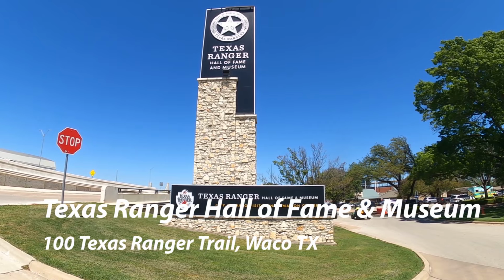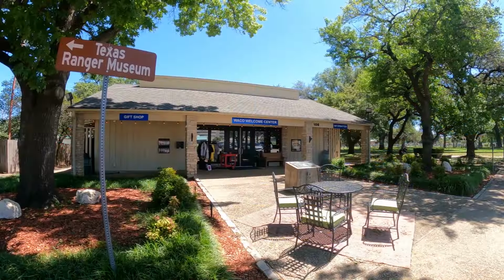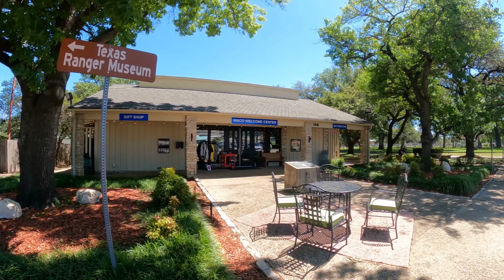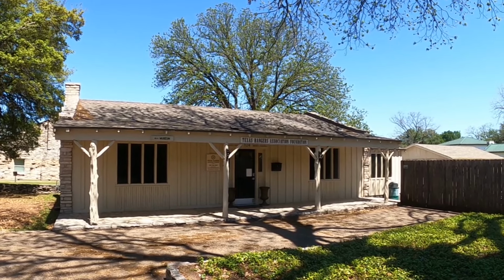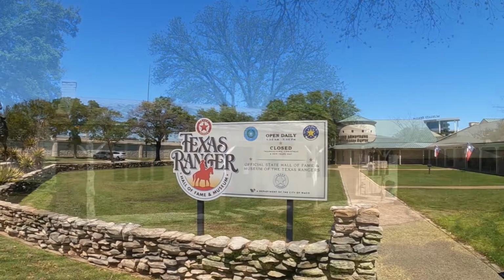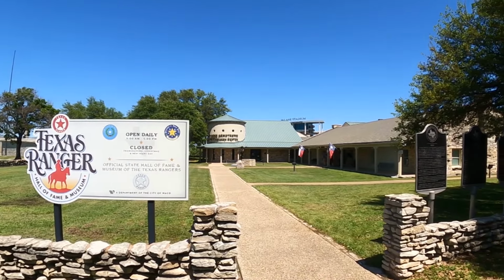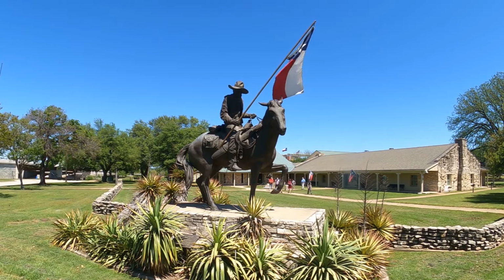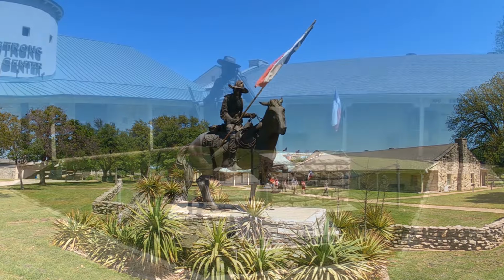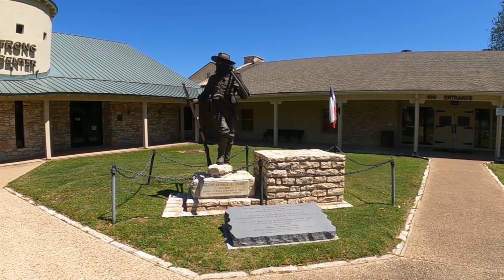Next up, we're into Waco, Texas, and this is the Texas Ranger Hall of Fame and Museum. This was an area we didn't have the time to stop and go through the museum, but the grounds were pretty interesting just on their own. And this is right where the visitor center is for Waco. Yes, the visitor center is right here on the property. That is a statue of the father of Waco, who was a Texas Ranger.